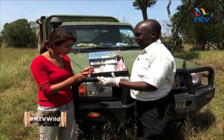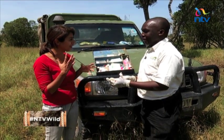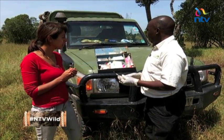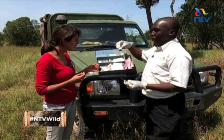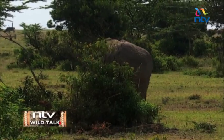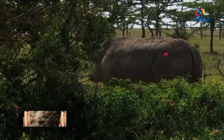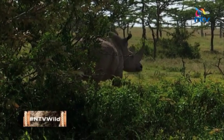Take us through the medication that's used. What impact and effect does that have on the rhino? The drug that we use for capturing rhino is this one here. We call it etorphine. It is a highly toxic drug for human beings, but it's the one that is effective for capturing rhinos. So we put just 5 milligrams into this. Once you dart the animal using this drug, the animal will lose consciousness after 5 minutes, and then it will get sedated. What are some of the challenges you face?